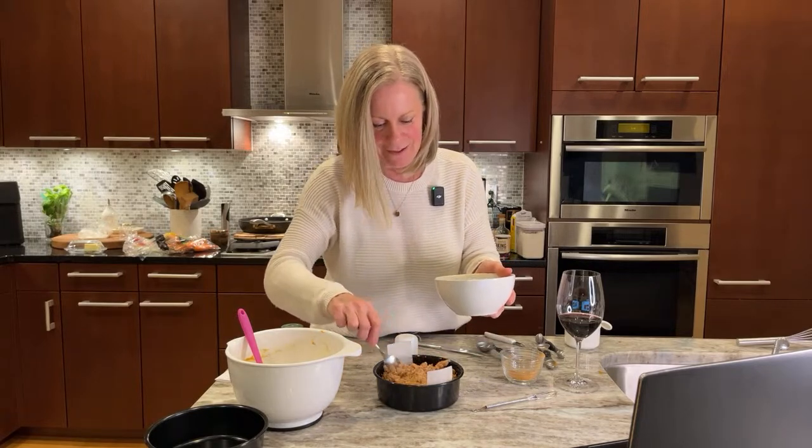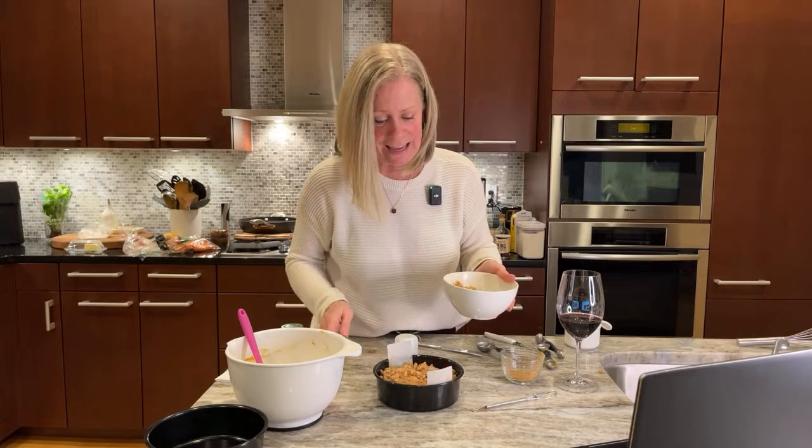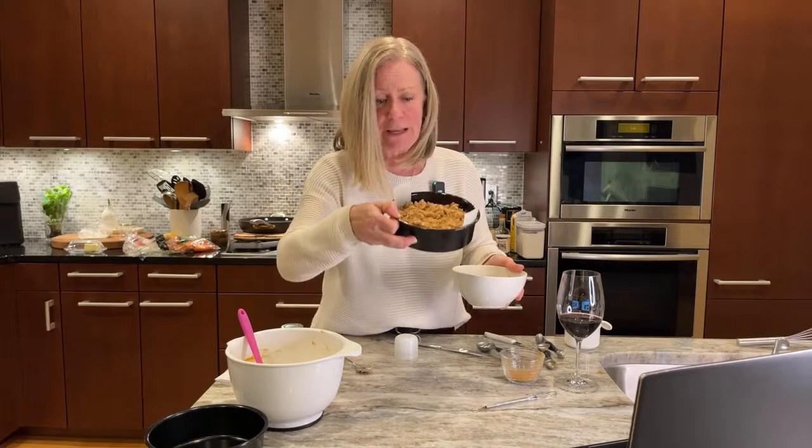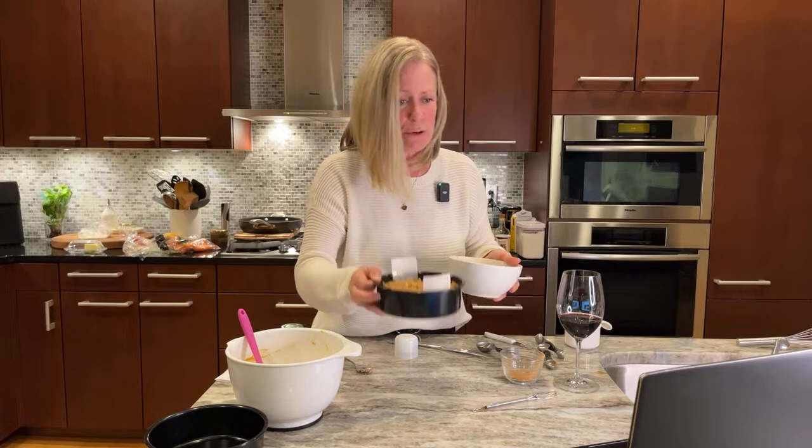Yeah, I feel, what do y'all think? Should I add it all, or should I? Because it's like a lot. That is fully covering it, probably, I don't know, like at least a 1/2 inch to 3/4 inch deep.